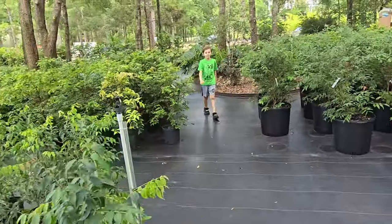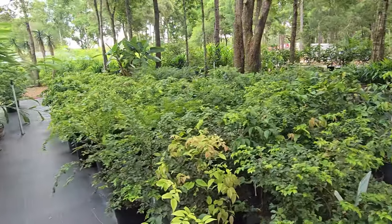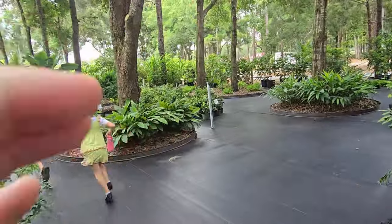All kinds. There's a lot of gnats out here though, huh? They like whenever they're not in the sun.